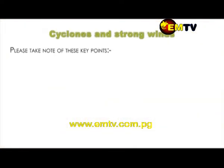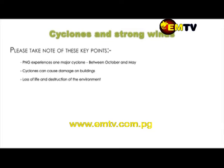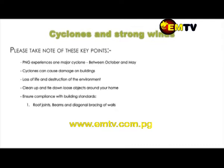Please take note of these key points. PNG experiences one major cyclone between October and May. Cyclones can cause damage on buildings, loss of life and destruction of the environment. Clean up and tie down loose objects around your home. Ensure compliance with building standards: roof joints, beams and diagonal bracing of walls.